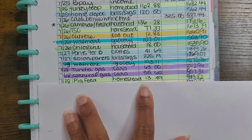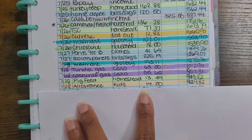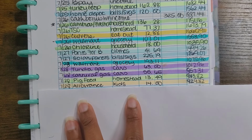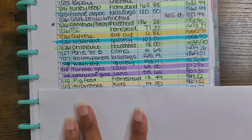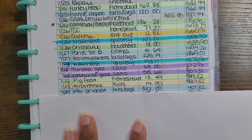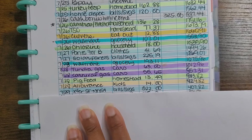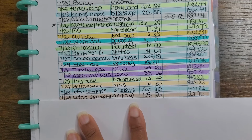We got some more feed at Tractor Supply for the pigs, and that was $13.49, and that came out of the homestead category. Our boys got their allowance for $14, and that came out of the kids category. We transferred $522 to our high yield savings account for our sinking funds, which you guys have seen that video already. At this point, it came out on Monday.